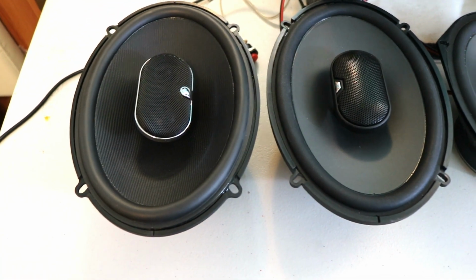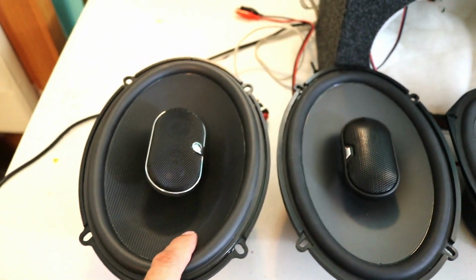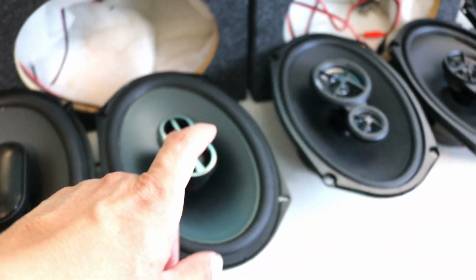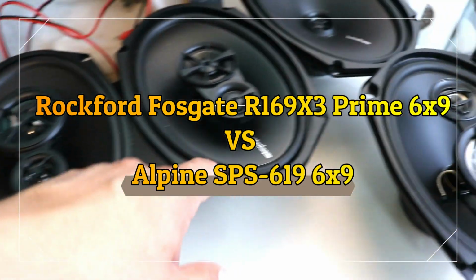What's going on, guys? This is 7 different 6x9s, bestsellers and the highest rated speakers. This is the most expensive one, almost $100 per pair. This is almost $80 per pair. This is around $65 per pair. This is around $50 per pair.